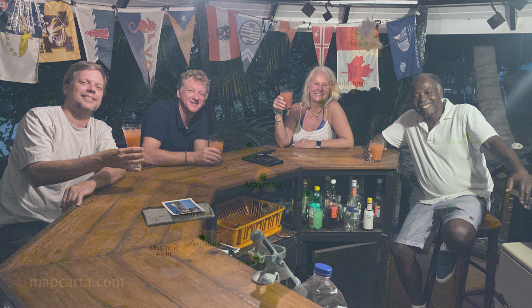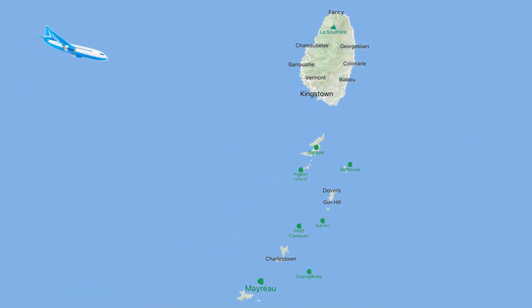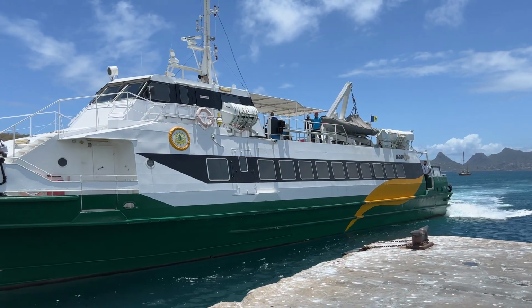How to get to Mayreau Island? Mayreau is located a short ferry ride from both Canouan Island and Union Island. You can arrive by air in Saint Vincent and the Grenadines and catch a flight to Canouan or Union Island, then catch a ferry to Mayreau. Or catch a ferry from Saint Vincent all the way to the islands. There are several ferry companies with daily departures.